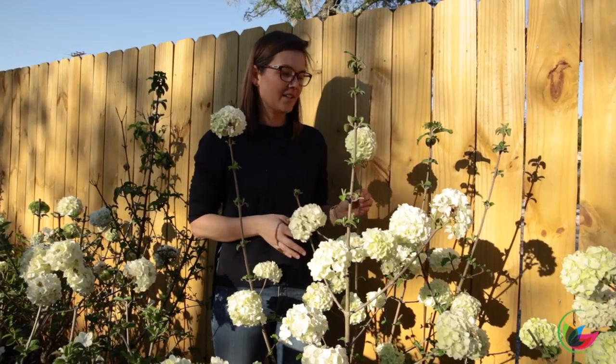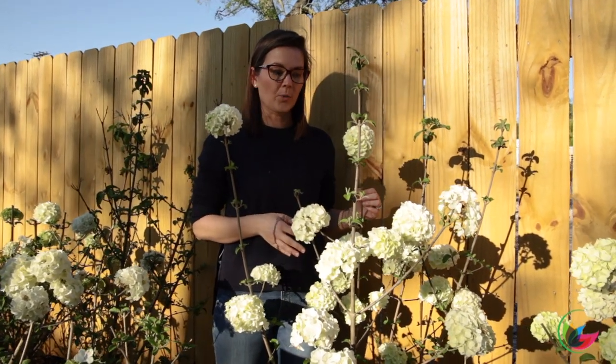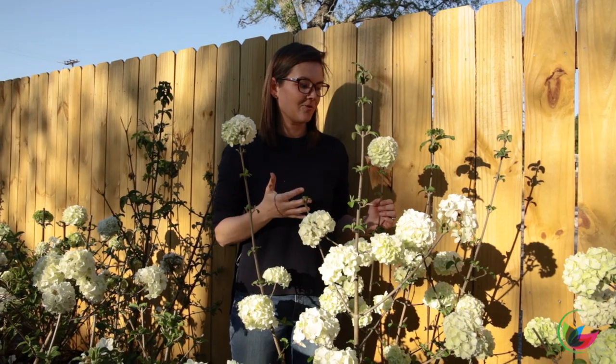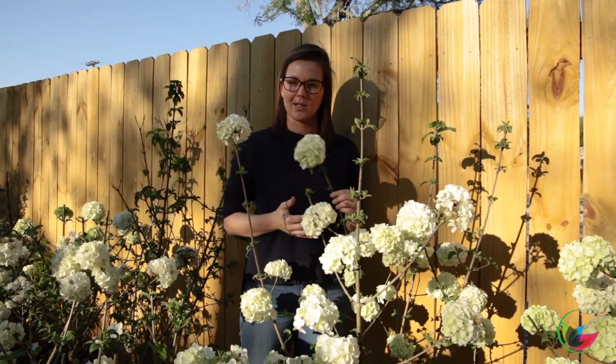But instead, I found them at the garden center. So you guys can come and buy one if you want one in your own yard. They really are spectacular this time of year. It's like a giant snowball. It's so appropriately named. So you guys come check them out. Now you know what it is. You can't say you don't know anymore.